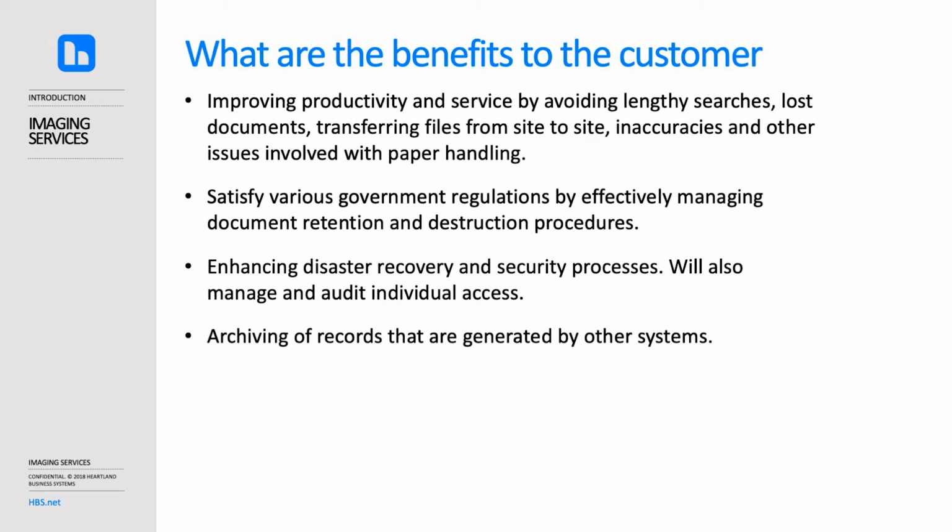So, when you look at document imaging and imaging services, what are the benefits to the customer? What are you really going to see in moving to this sort of way of doing things? I guess the big thing to start with is just improving the productivity and service by avoiding those lengthy searches and lost documents. So really what you're eliminating gives you the ability to not have to search in filing cabinets or go in a room where you may have all these boxes stored, or if they're in a basement. Obviously the documents now can be kind of at the tip of your finger on your PC.